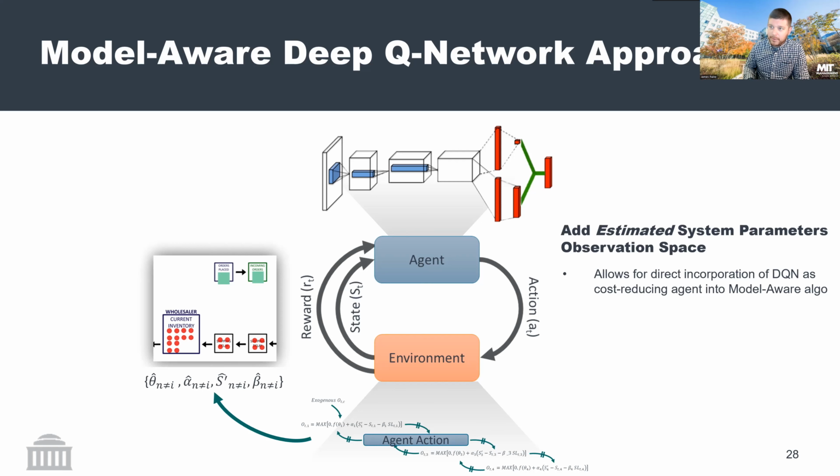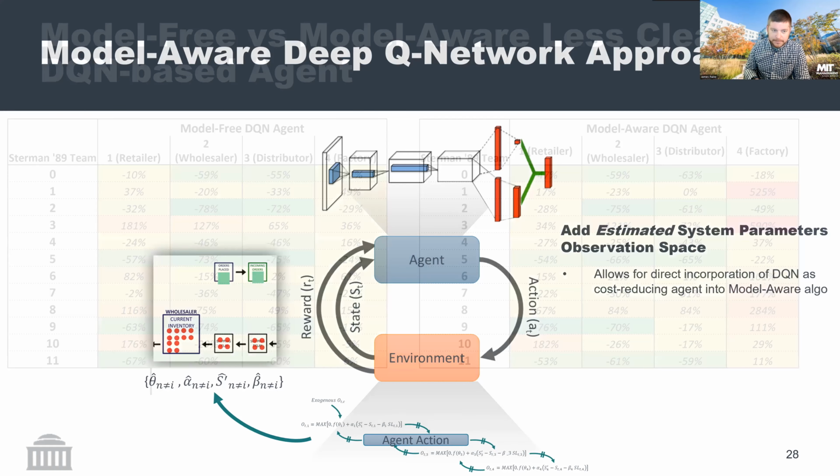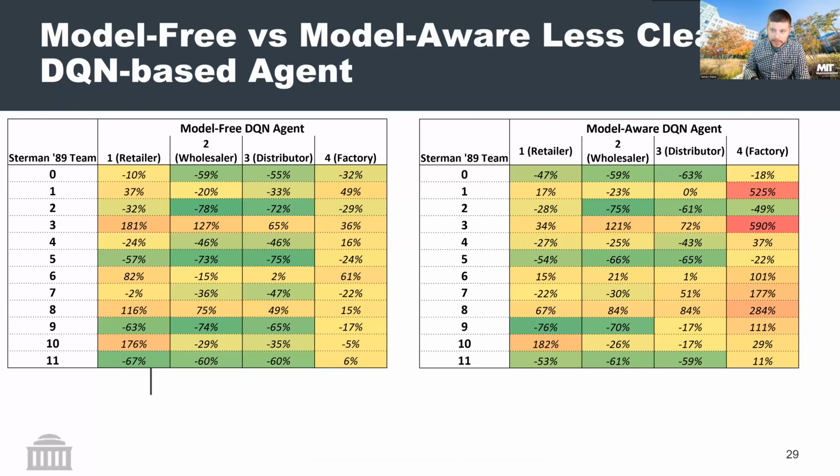So before, we calibrated an estimate of our model and fed it into our optimizer for looking forward. In this case, we're doing the same thing. We're calibrating based upon history, coming up with an updated estimate of what the universe around it looks like, and using those estimated parameters for the ordinal rules of its neighbors as inputs into its action space. Again, this is generally cost reducing, but what becomes interesting is that the model-aware agent is a little bit less cost reducing than the one that's truly model free.